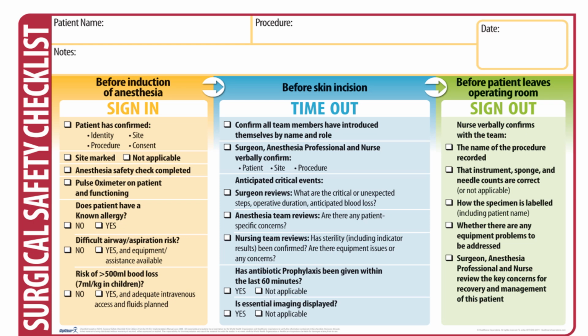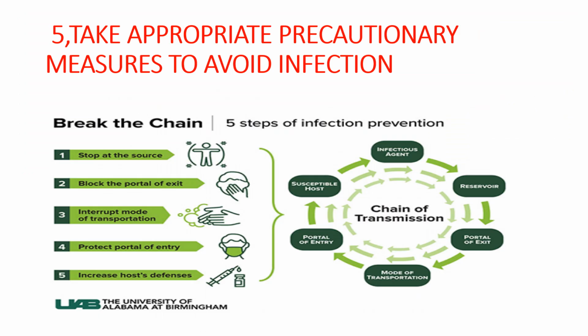Before the patient leaves the operation room, the name of the procedure is recorded, and the scrub nurse should make sure that whatever instruments and sponges were used for the surgery have all been counted. She has to check everything. After that, she will shift the patient out of the operating room.